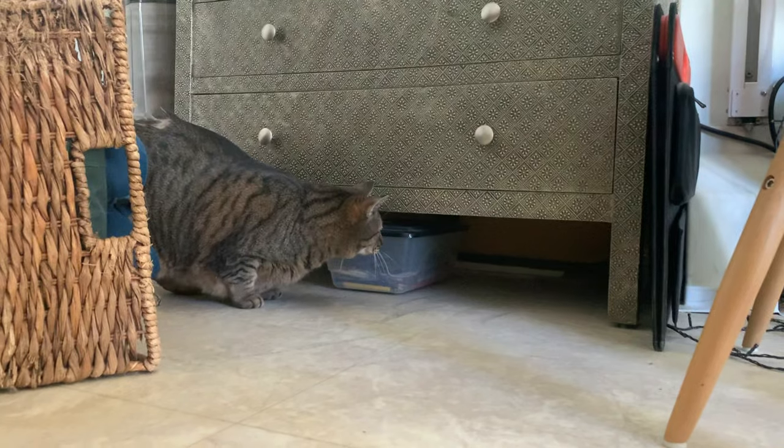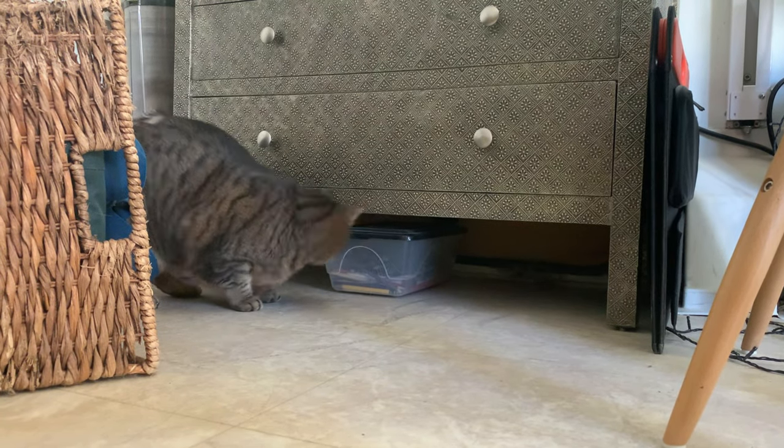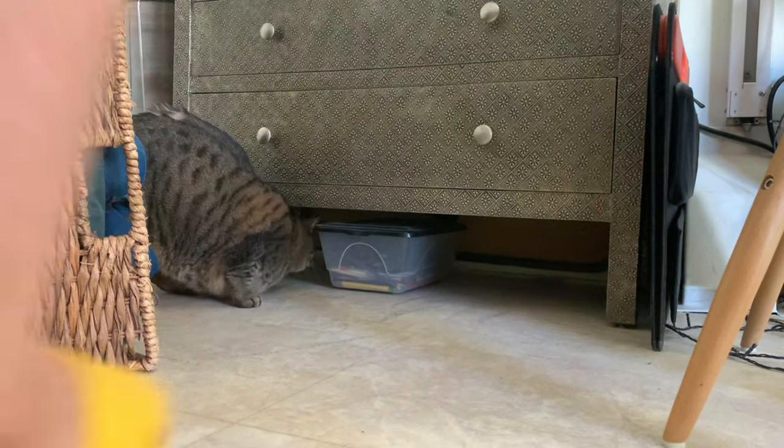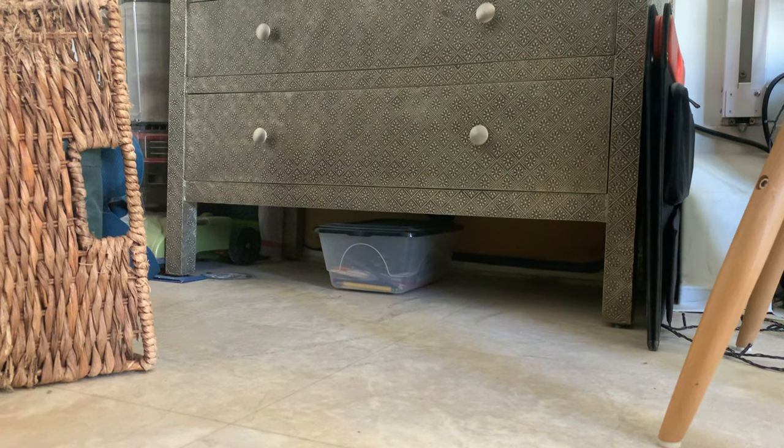That is a large squirrel. CJ has brought in a ground squirrel. CJ, get out of here. Thank you, CJ.